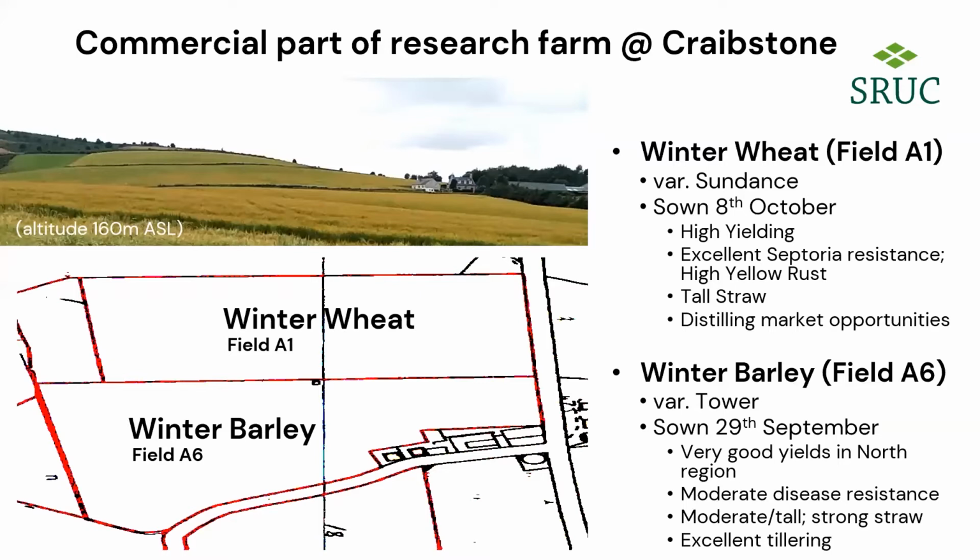So in terms of the actual trials that we were looking at, I'm assuming you can see my mouse on the screen, hopefully, because it would be quite useful. Can you see my mouse? Yeah, I can see it.